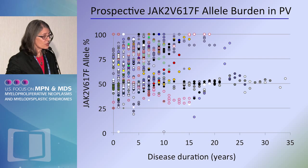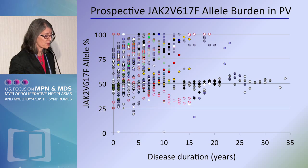You can see for the whole group over time, the JAK2 allele percentage does seem to increase, although there are many patients that maintain this relatively low or constant burden over time. And again, showing that the allele percentage is a dynamic variable over time. So at diagnosis, the typical allele burden average is about 60%, yet by 10 years, that's increased to about 75%.